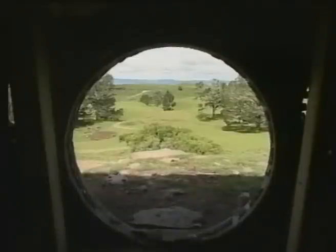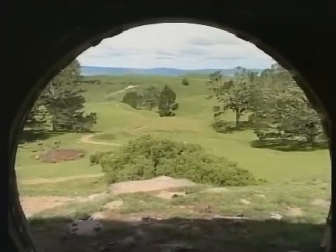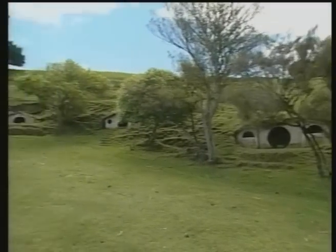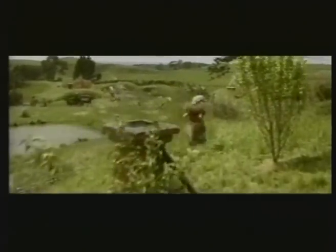What remains is a quiet, secluded place, a place where hobbits once lived. Now it's a place where people can come and relive the movie. I think a lot of people have come to Matamata over the last year or so and been disappointed that they can't see it, and those that do come, hopefully they go away happy.